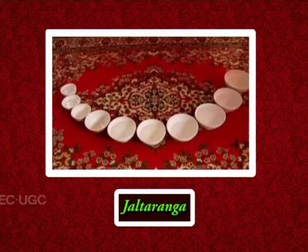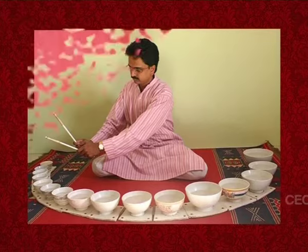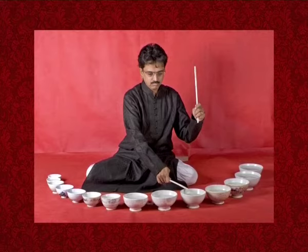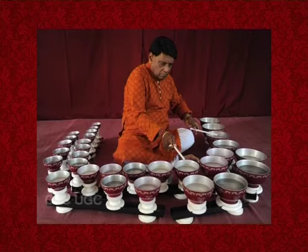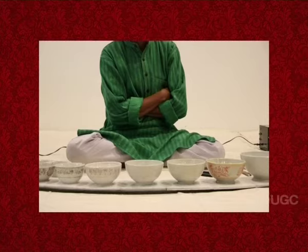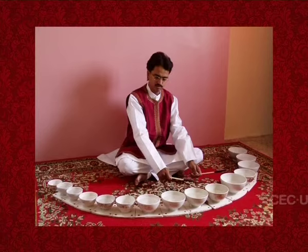Jal tarang. An example of direct struck idiophone with a definite pitch is jal tarang. Jal means water and tarang means wave or set of tones. This instrument comprises a set of porcelain bowls of varying sizes, each filled with a varying quantity of water. By choosing the sizes and by adjusting the quantity of water in the cups, the player can tune them.